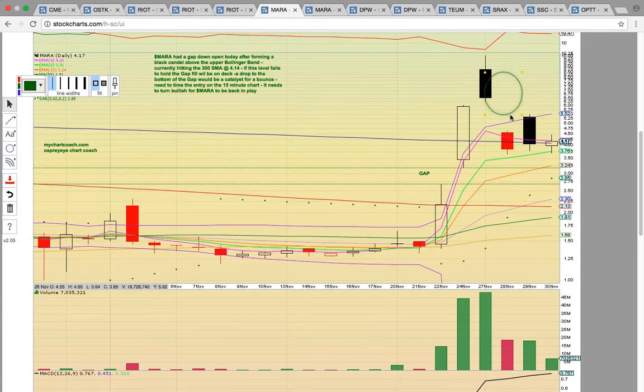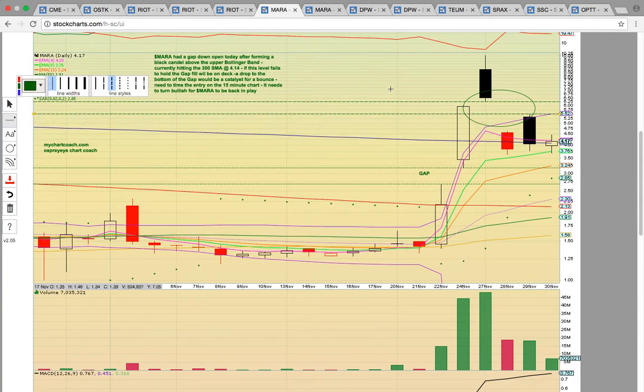So now there's a gap between low of day on the 27th and high of day on the 29th. And so that is the target to the upside. So what we shoot for now is a run back up to the bottom of the gap at 552. Notice how that's lining up with the upper Bollinger Band.